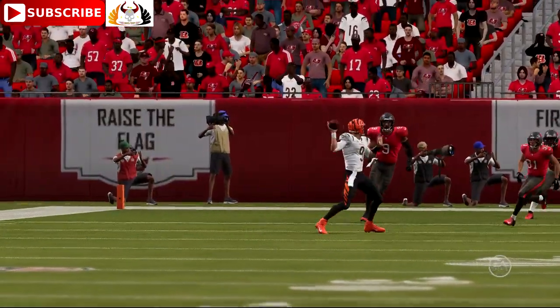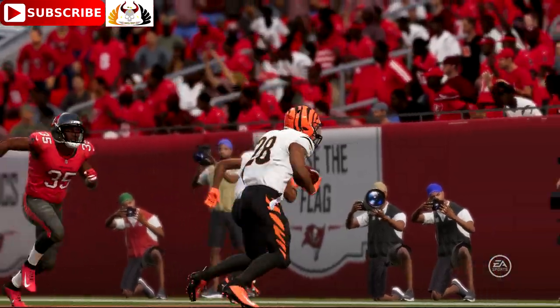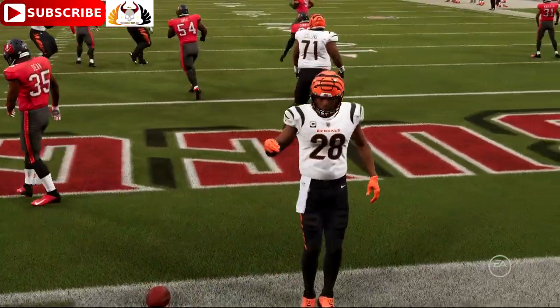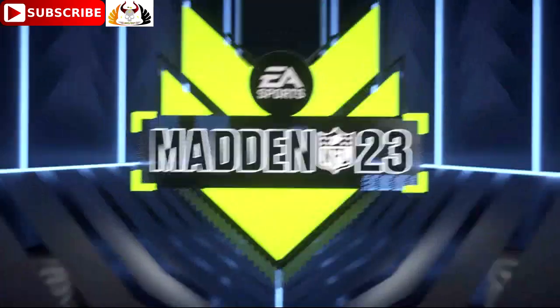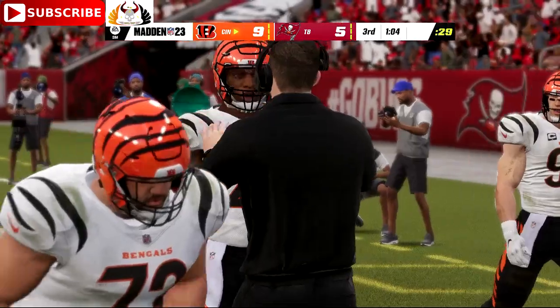First and goal, forget running the football, forget establishing anything. Just put it in the end zone with the pass for a touchdown. Oh, yeah, I guess that's the definition of catching the defense off guard there. They weren't expecting that. And that totally goes against type, doesn't it? When you think first and goal from the 1, you're thinking running play.